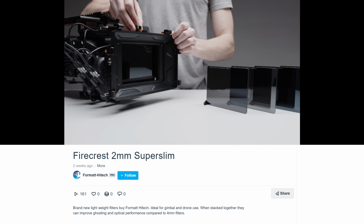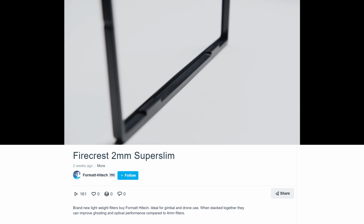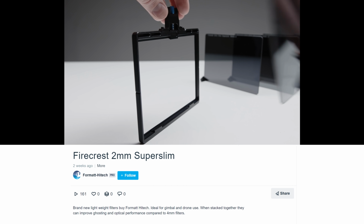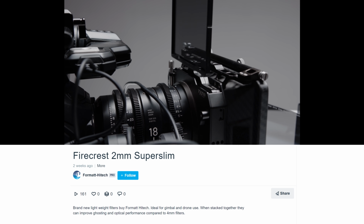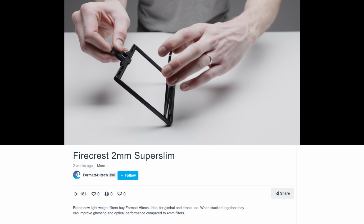Format makes some stellar filters, and earlier this month they released their new series of UltraCine Super Slim IR-ND filters. At only 2mm thick, these filters are half the thickness of your regular 4x5.65 filters, which means you can reduce weight on your rig easily, as well as stack two of them together in a regular 4mm filter tray.